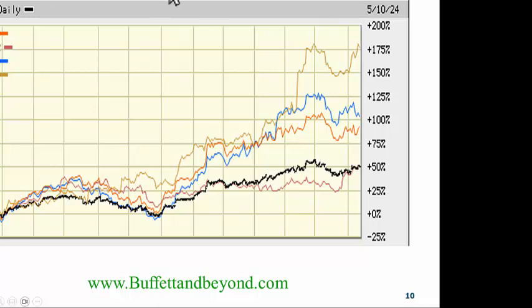So we narrowed that original group down, and we still have Carrier down here, but we know that Carrier performs over 5 years. And up here we have the top build. We have Install Building Products, which is the blue line. And then we have this stock build. And here's Williams-Sonoma all the way up here, which is not in any of our portfolios.